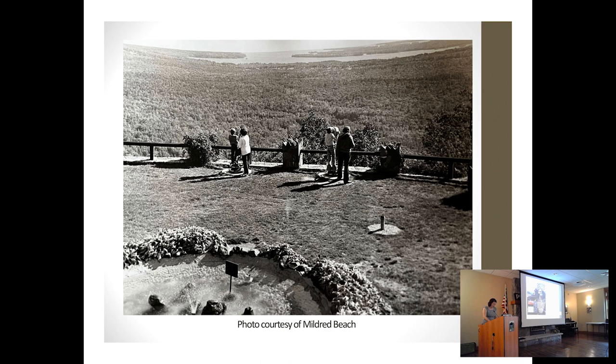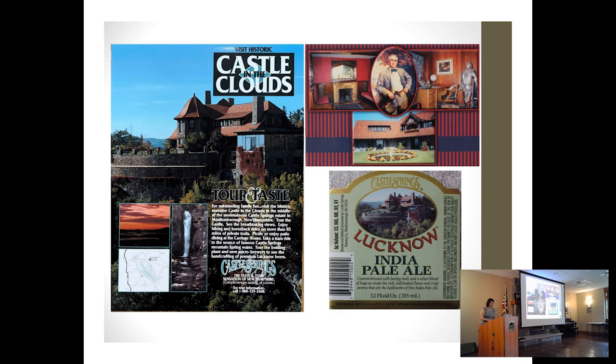In fact, the partnership's primary interest was in developing Castle Springs bottled water, which began production in 1992. In 1995, the company added the Lucknow Brewery. Visitors to Castle in the Clouds during those years were treated to tours of the bottling plant and spring site and the brewery, in addition to the historic mansion.